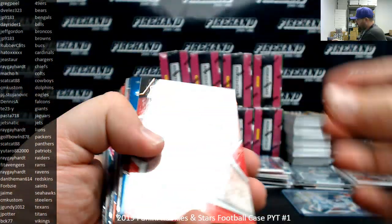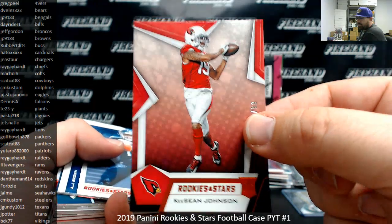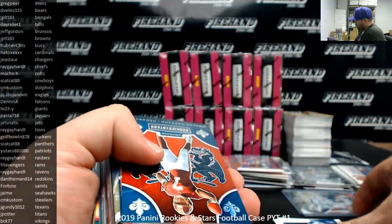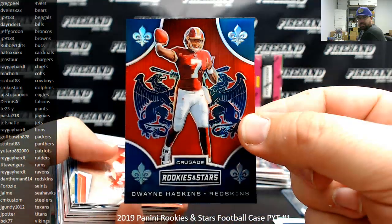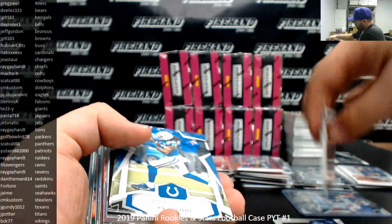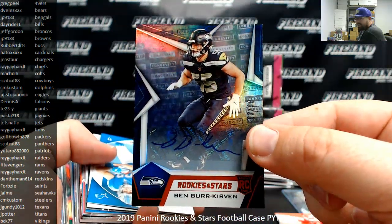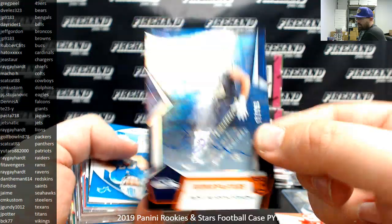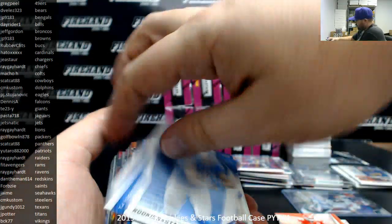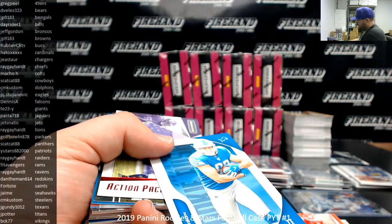All right, we will move on. Keyshawn Johnson, number to 99 for the Cardinals. Cardinals going to Hato. Dwayne Haskins, red Crusade, number to 75 for the Redskins. That's going to Dan-A-Man. Ben Burr-Kimbrough, number to 99, that's a copper foil longevity auto. Seahawks going to Jaime. Got a green, number to 5, TJ Hockenson. Excuse me, Rookie Rush. Lions going to Reggie Hart.